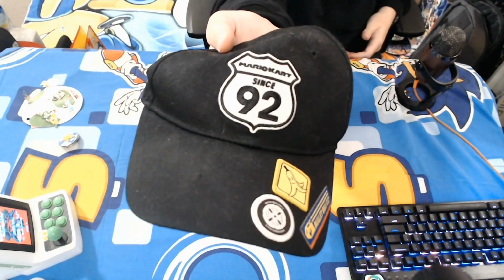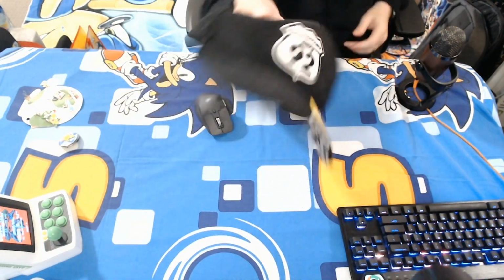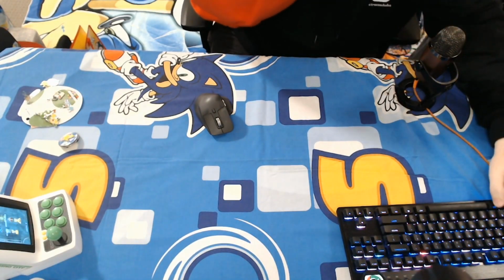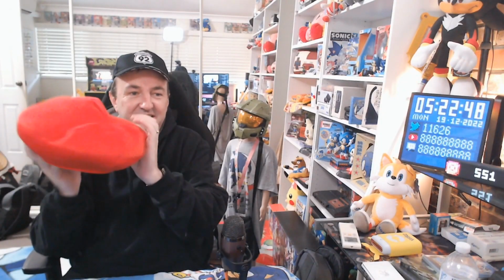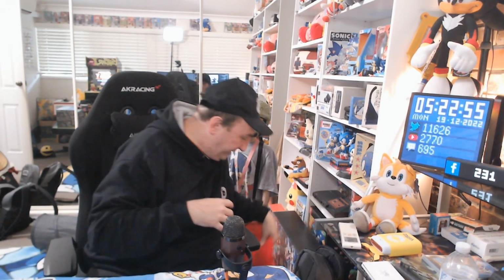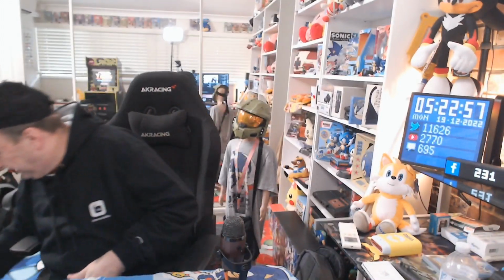Also got this Mario Kart hat, which I'm going to change into now because this hat is cool and all, but man, it's hot, and it's actually summer here in Sydney, so I'm not going to wear that for much longer. All right, moving right along. Got a lot to get through.